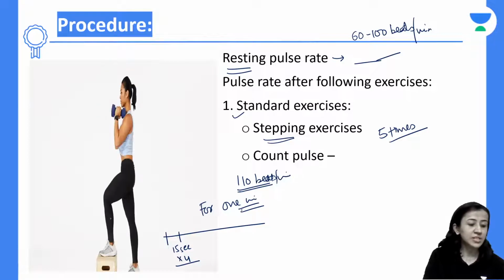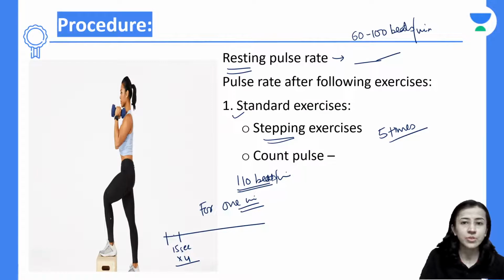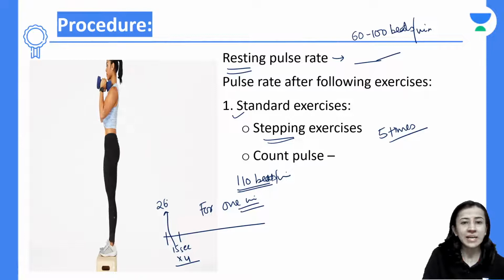Why are we not measuring for 1 minute? Because if we use 1 minute to measure the pulse, during that time the pulse rate has come back to normal. So here, measure the rate for 15 seconds. Suppose your 15-second pulse count is 26. Multiply this 26 by 4 and you will get your pulse rate. 6 fours are 24, 2 fours are 8, so 104 per minute.